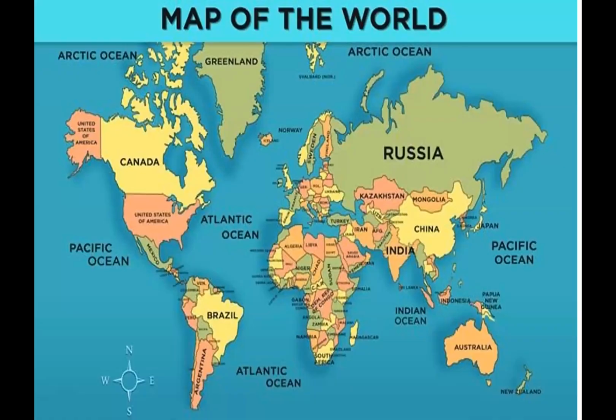This is an example of a map of the world. I mentioned earlier the lines that you will see separating countries. And again, what did I say these lines are called? Borders. And I told you about the bright colors. What colors can you see? Yellow, green, and a reddish color.